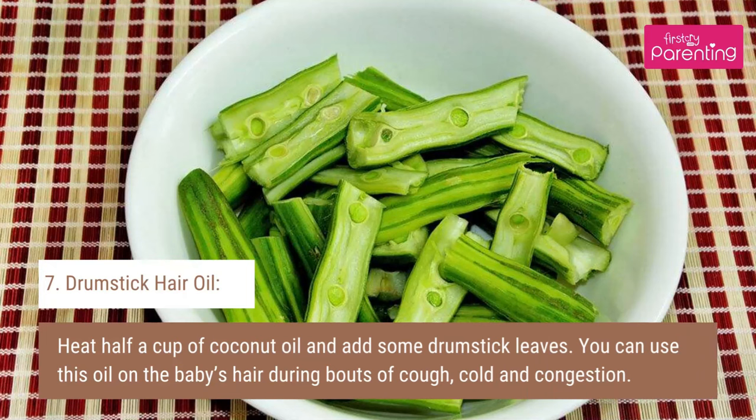7. Drumstick hair oil. Heat 1/2 cup of coconut oil and add some drumstick leaves. You can use this oil on the baby's hair during bouts of cough, cold and congestion.